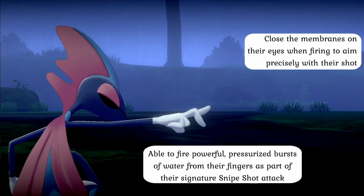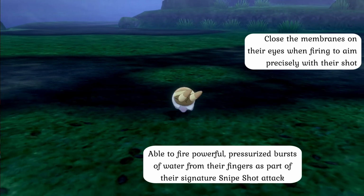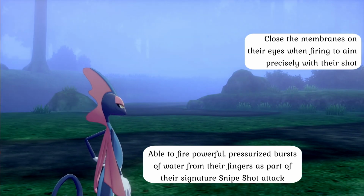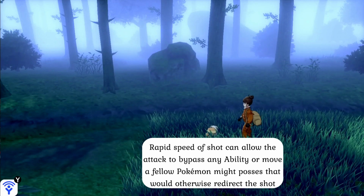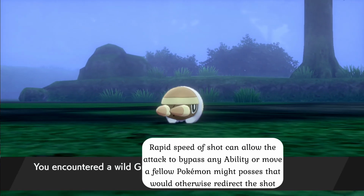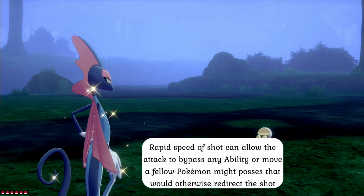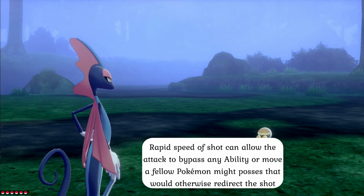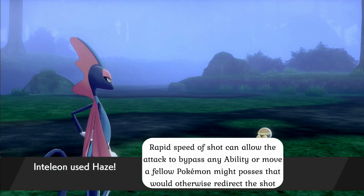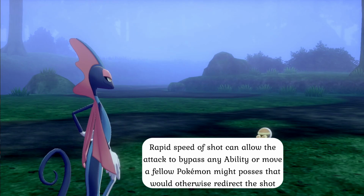When preparing this attack, these creatures close the nictitating membranes on their eyes to give both the illusion that they are firing without looking and to actually focus their vision, carefully observing and analyzing targets to locate their weak points. Once they have a lock on such a weak point, they will use their pressurized organic storage container in the fingers to build pressure and release a stream of water from their fingertips at a speed of Mach 3, allowing them to strike a target from afar with such incredible power that they can blast past any target that has an ability or otherwise use the move in order to make themselves the target of the attack, bypassing both to hit the target they precisely aim for.